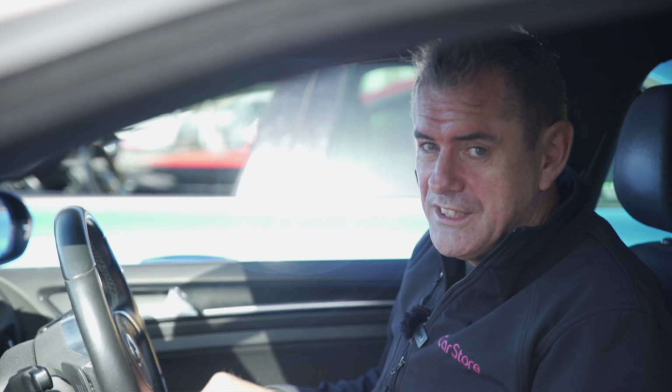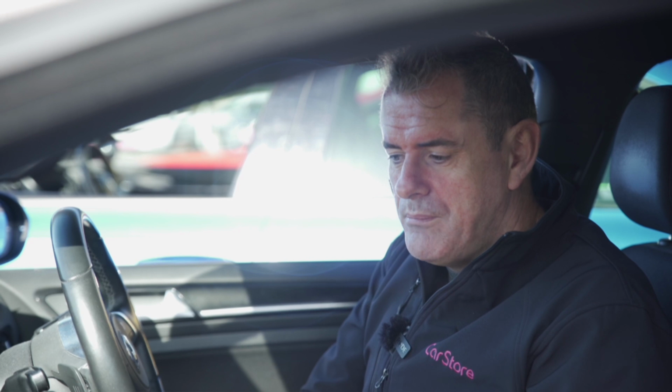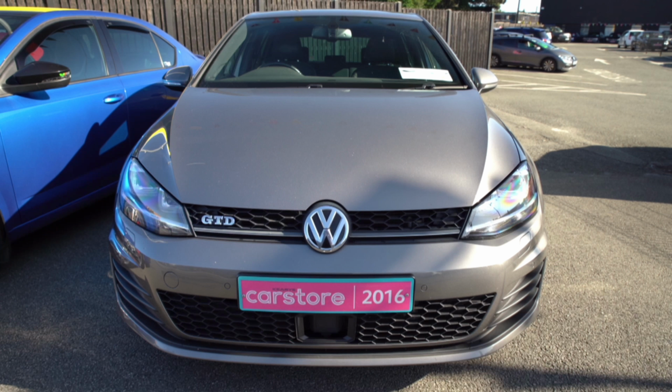So the GTD feels very much like the Golf R, and that's because it is. Interior-wise, it's basically the same car. They just changed some numbers down here. There is some extra bits in this one. It's got a DSG box rather than a 6-speed manual. But let's find out what else you can get inside the GTD. That's like a Golf GTI, but also like a Golf R.